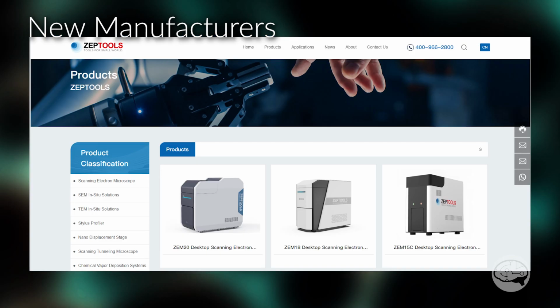The other Chinese manufacturer on the floor was Zep Tools, and they were showing off one of their 3 models of tabletop SEM. It seems they also make a range of in-situ tools for TEM and SEM, like nano indenters and heating holders and etc. I was not able to get an interview with them, so I don't have much else to share, like who is distributing their products here in the US, etc.